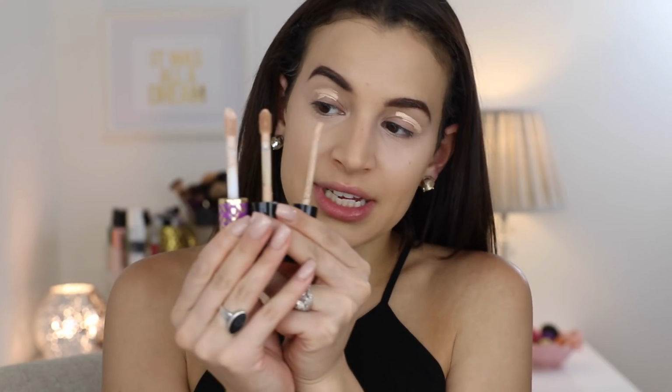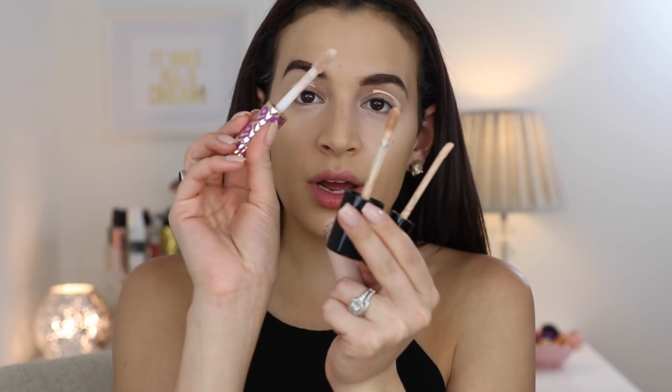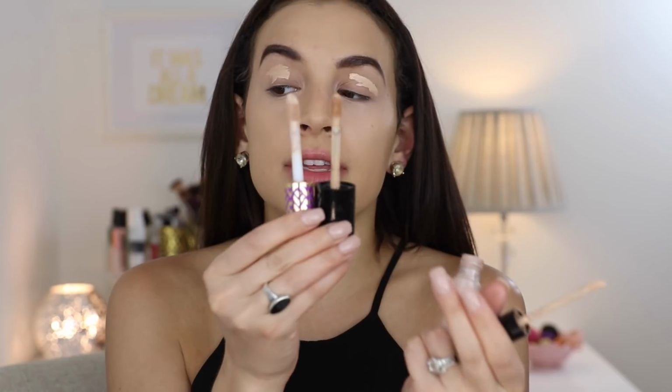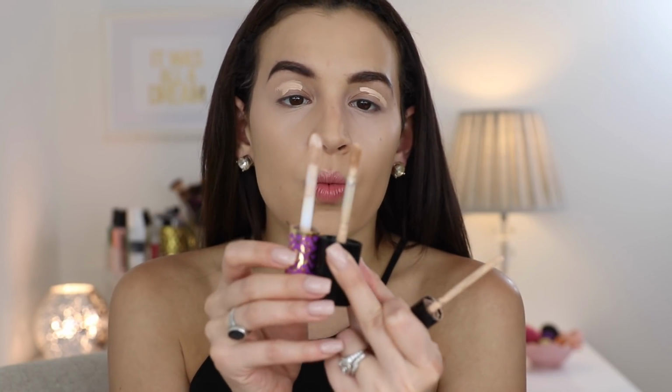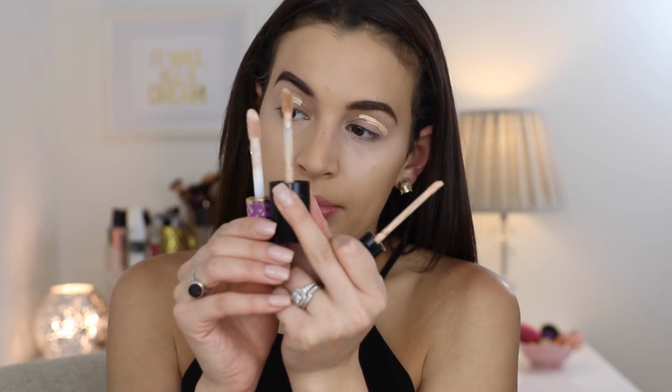Let me grab my Tarte Shape Tape too so I can show you guys a comparison of that. All right, so here is the Tarte Shape Tape wand. This one from Tarte is way bigger than the multi-use concealer. It's a lot wider, so I definitely prefer the multi-use concealer wand because it's not as thick, so you can actually get under your eyes, and you can be a lot more precise with it compared to the Shape Tape wand. But it's definitely bigger for sure, like double the size of the original wand.